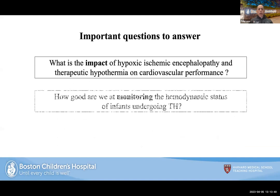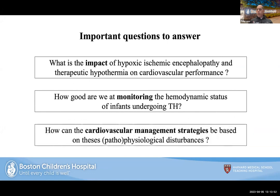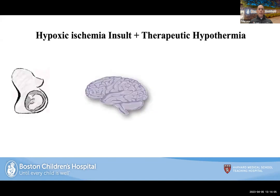So the questions I want to answer in the next 45, 50 minutes are: what's the impact of HIE on therapeutic and cardiovascular performance? How good are we at monitoring our hemodynamic status in infants undergoing therapeutic hypothermia? And what are what I call cardiovascular management strategies, and should they be based on the physiology and the pathophysiology disturbances?